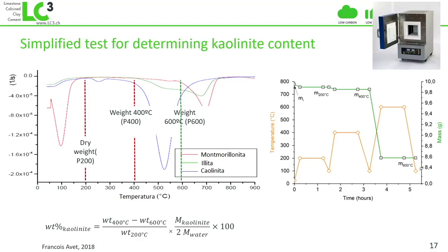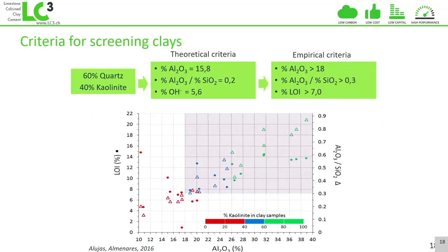Then you have to calculate the kaolinite content by measuring the weight losses between 400 and 600 degrees Celsius. There are several methods. If you have a thermal balance, that's the best. But if you don't, you can use a simple lab furnace like the one you see there. And you would be amazed to see the accuracy of the testing. The comparison between sophisticated lab testing and this lab testing is really amazing.